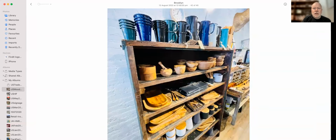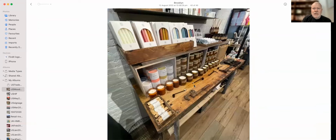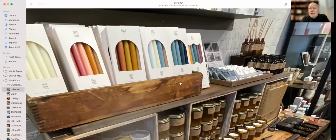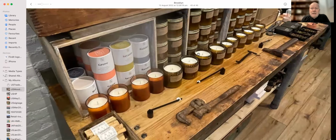You've got this old shelf, and then you've got these kitchen and home decor and entertainment type items. Very, very appealing, very successful. And then we get to their candle selection. And okay, yes, it's a candle selection. You can see that there are candles there up in this beautiful wooden box. And then you've got diffusers over here, and then candles down here.